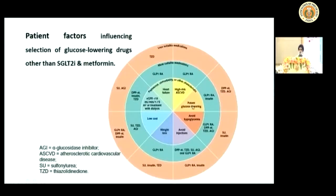And this is the model which is brought by RSSDI. They talk about patient factors, and we should always look at the patient's pocket and the patient's money. And these are the factors which will influence selection of glucose-lowering drugs other than SGLT2 inhibitor. If the patient has heart failure, then probably we need to avoid these drugs. If the patient has a high risk of atherosclerotic disease, then maybe GLP-1. If we want to avoid hypoglycemia, then give these drugs which cause less reduction.